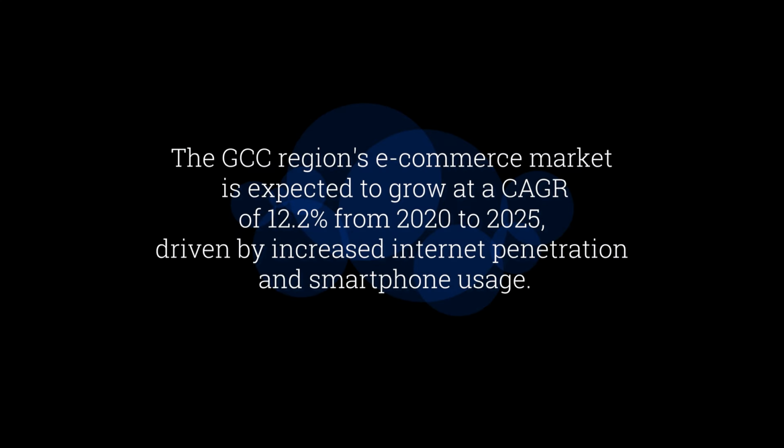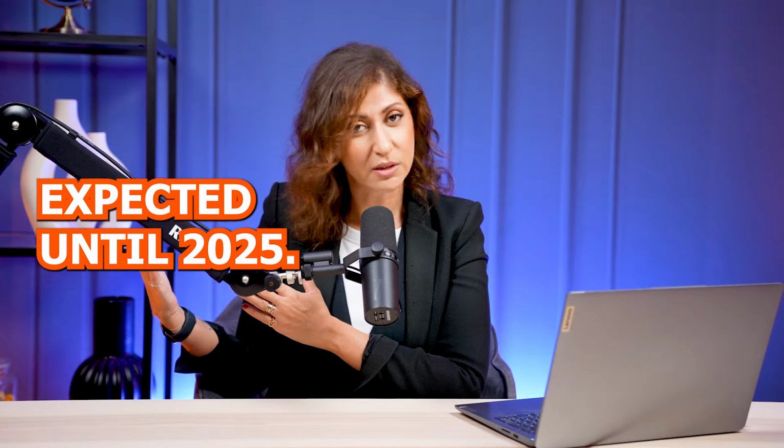12.2%. That's the average annual growth rate of e-commerce in the GCC region. Certainly, we're looking at an incredible growth rate from 2020 expected until 2025. So if you're not excited about selling on Amazon or anything related to e-commerce in the Middle East, in the GCC area, particularly in the UAE and Saudi Arabia, I'm not sure why not, because the numbers certainly don't lie.